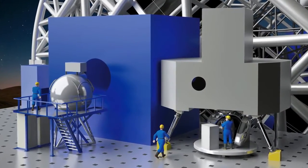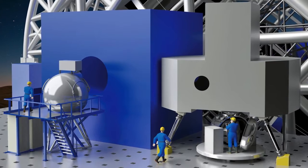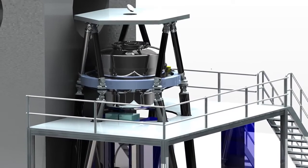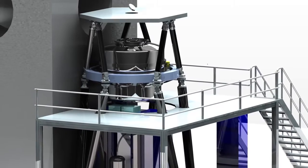The E-ELT will be equipped with a suite of world-class scientific instruments, as befits the most powerful telescope in the world. Work is already underway to design these devices, which will help to exploit the enormous observational power of the telescope.